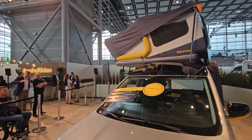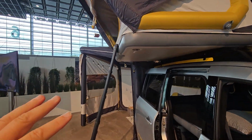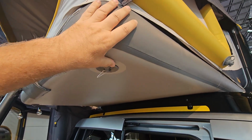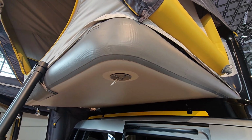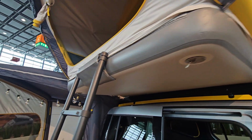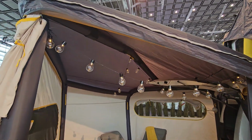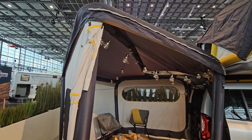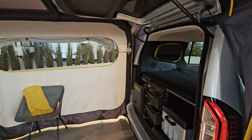Now, this part here, I'm presuming that it's air and that this will inflate itself automatically. Now, that's what I am presuming. I don't know. Now, this bit at the back, the lounge, if you like, this would be an optional extra. So, I mean, if you're at a campsite, okay, fair enough.